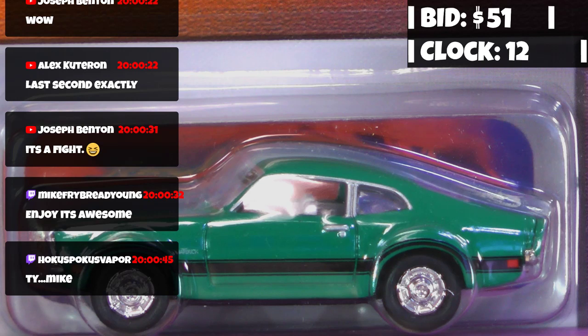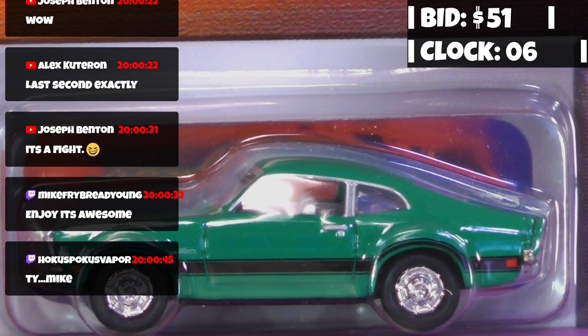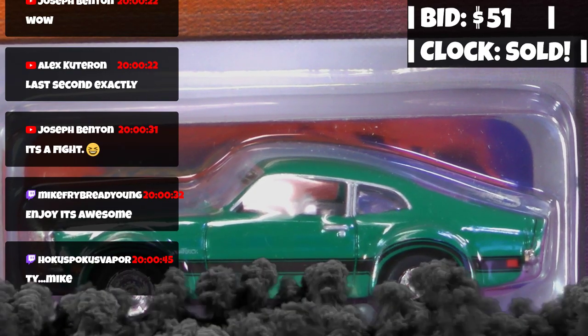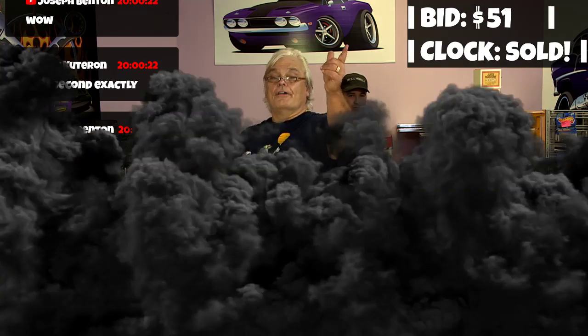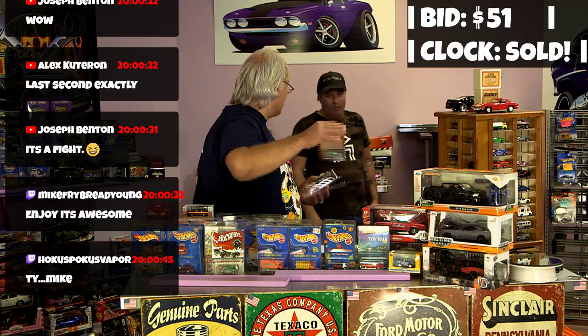Barring any other bidders, any other takers, any other heartbreakers. Here we go. Looks like Hocus Pocus on the Tiger Wheels. Check it out. It's going, ladies and gentlemen. Boom goes the dynamite. Wow, that was some slow smoke.